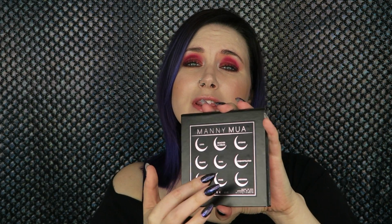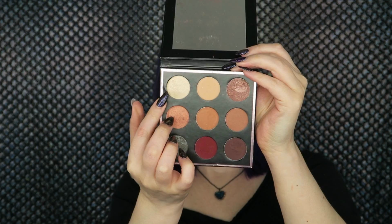Okay, so first I want to talk about the palette. I think it's really gorgeous in design. This is like a rose gold pattern, and when you open it up you can see the 9 shades and of course the mirror. On the back it tells you the name of the colors, which I really like. I love that Makeup Geek did this because I really hate it when I have a palette and I don't know what the colors are called and I have to say, well, that orange one or that red one. No, this has the names in the back, which is great.